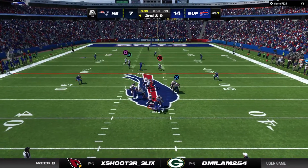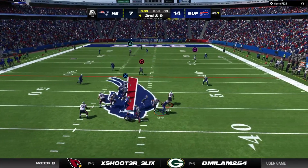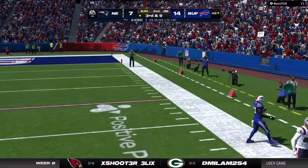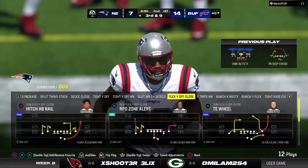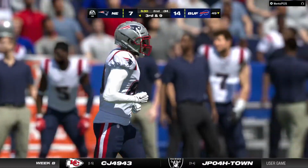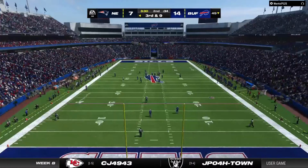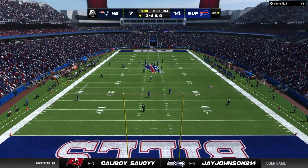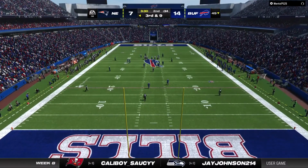Off play action, Hobbs. Escaping the pressure right, and his throw here's incomplete. Well, you know me, whether you need it or not, I'm going to give a little unsolicited advice. Just throw it downfield out of the pocket only if you're absolutely sure. Otherwise, use your running ability and try and get those yards a safer way.